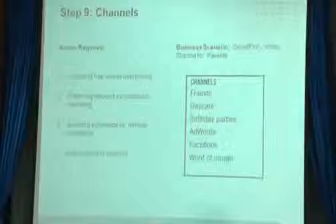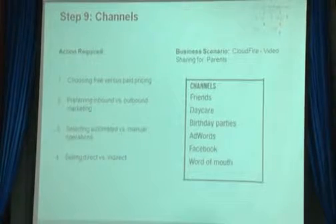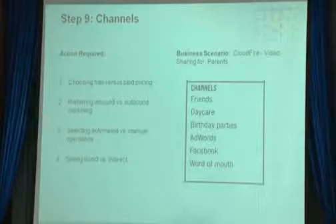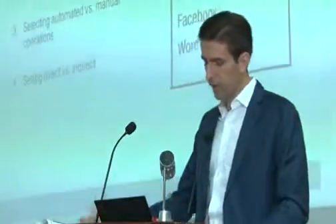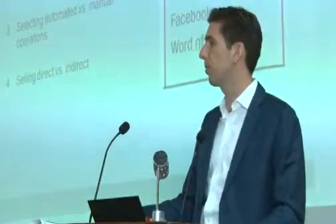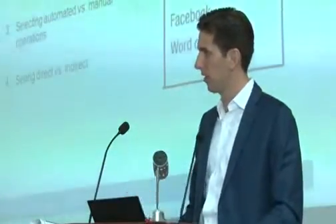Channels. I think the first point is very important. No channel is free. Some are low cost, but what you're paying is for time. So, preferring inbound versus selecting automated versus manual operations. This is also a very important point. And as a business manager, as someone who's starting a business, you need to understand which you're going with.